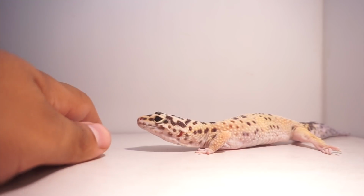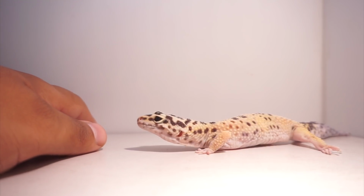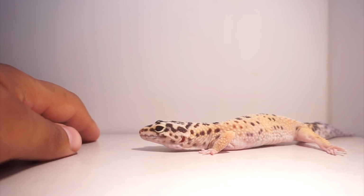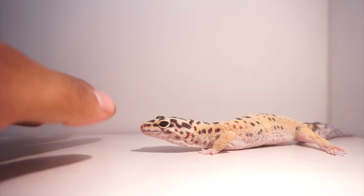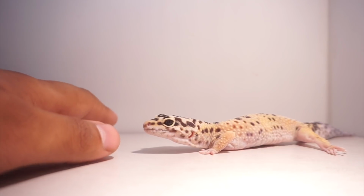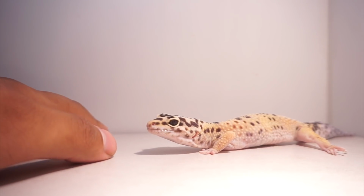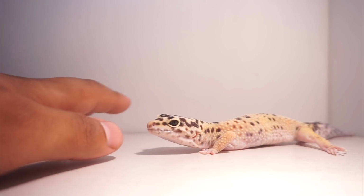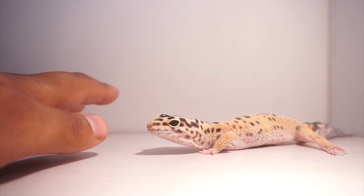Leopard geckos, I find, are a little bit easier when it comes to maintenance. They require a little bit of attention to detail, but unlike a bearded dragon, leopard geckos come out at night, so most of your feeding and most of your interactions will be at night with these guys. The best thing to do is just let them sleep during the day, leave them in a hide, leave them alone, and they will be fine.